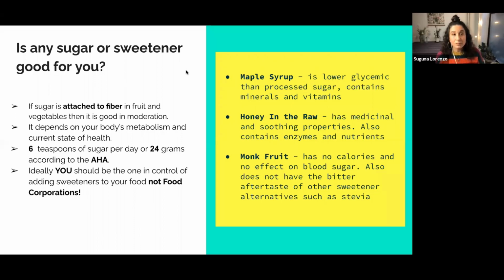Monk fruit is great because it has no calories and no effect on the blood sugar. I also like that it doesn't have that bitter aftertaste that stevia does. However, you have to be careful because monk fruit is often paired with other fillers, like xylitol, which is okay for some people, not for others. You just have to experiment with these things, because a lot of this is very new to our bodies and our world.